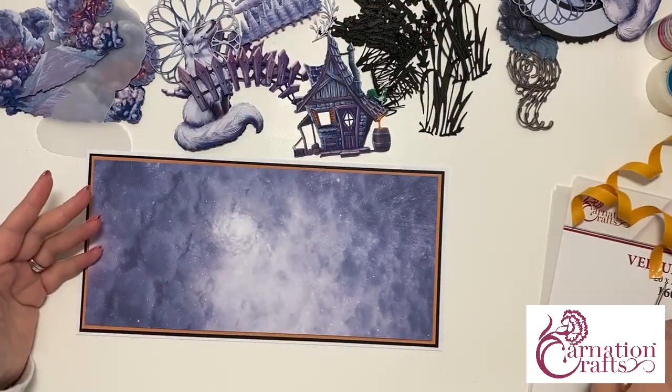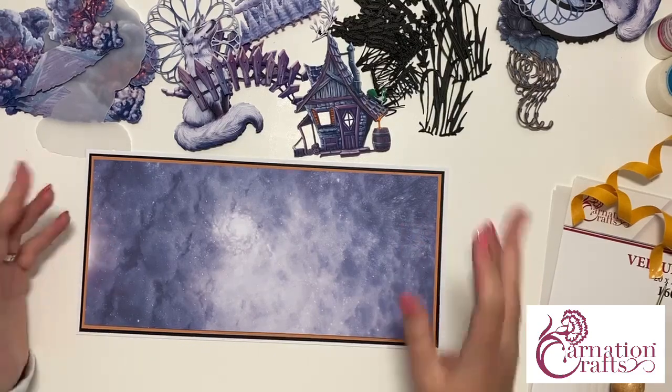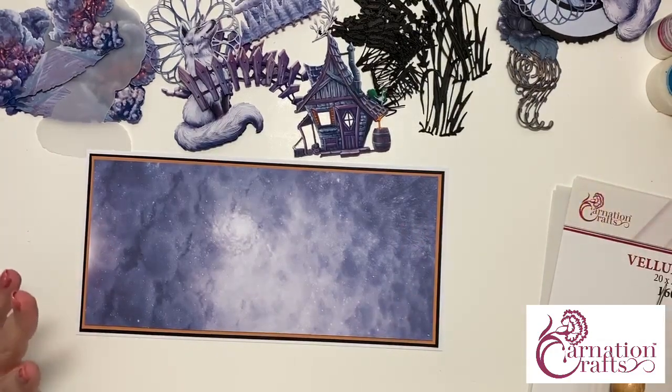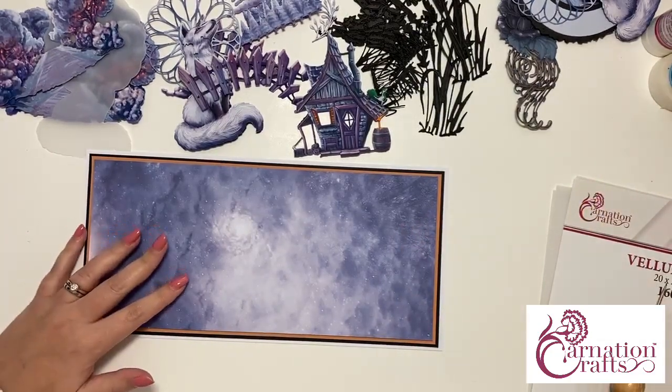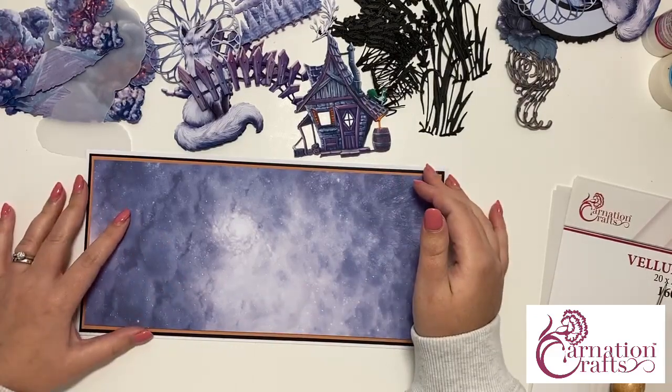Cindy says the colours are stunning. I love that I don't have to debate on which colours to go together. Exactly, and it's just so beautifully done when it comes to Carnation. Everything is there for you to use and enjoy.